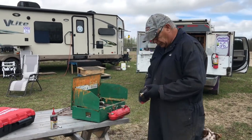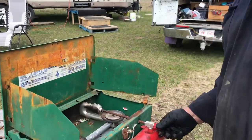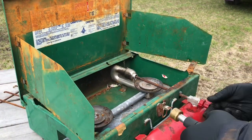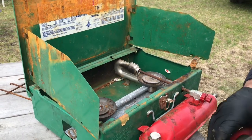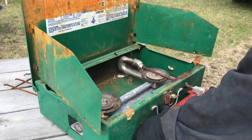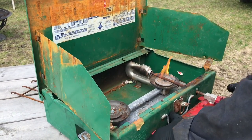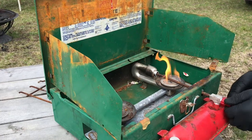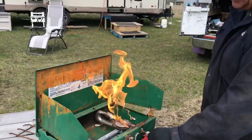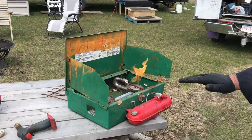Look at that, it works. Oh, on the first crack. It worked. And then you just pump it up a bit. When you get it going, just pump it up. Look at that. And then you just let it warm up a bit, and it'll warm up the generator, and then it'll go right to a blue flame.